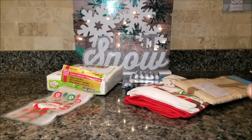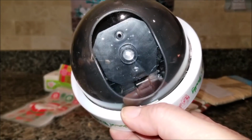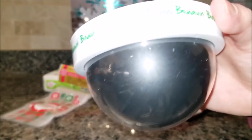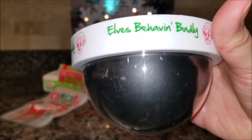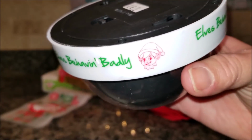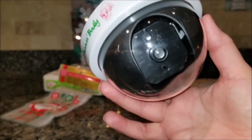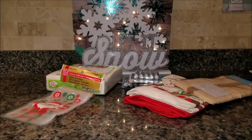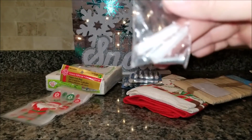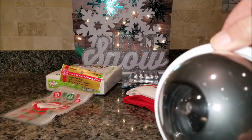So let's just take this out of the package and see what it looks like. So that's what it looks like. It looks like there's an actual camera there. And you can see it says "Elves behaving badly" all the way around. And you can just stick this up wherever you want, maybe in their room, so they're always being watched. It actually comes with screws in the box. I won't be using screws. I might be using that double-sided tape, and we'll put that up.